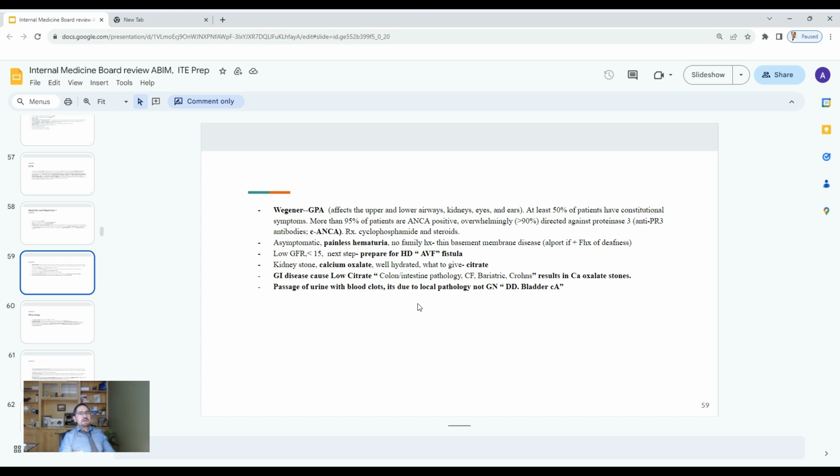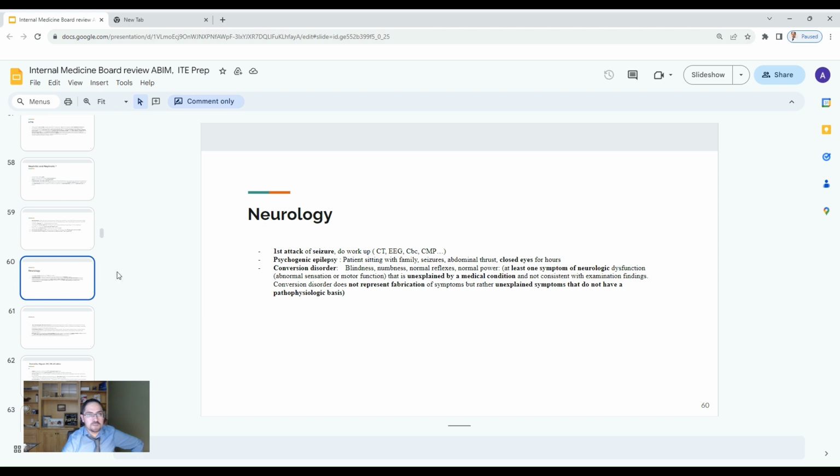Kidney stones: the question again may not be that direct about a patient who already has a calcium oxalate stone, but the patient may have a chronic bowel problem, colon disease, intestinal problem, cystic fibrosis, bariatric surgery, Crohn's, and they keep coming with recurrent calcium oxalate stones. Then your answer will be to give citrate, as those patients already have low citrate, and that increases the risk for calcium reabsorption, deposition, and excretion in the kidney.